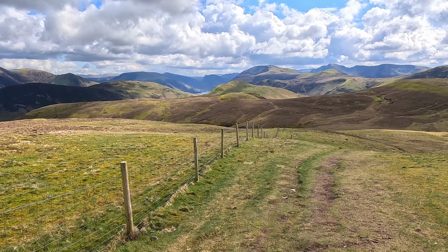So there's the gate I was talking about before that will take you to Gavel Fell. We're staying this side of the fence to head along the lovely ridge line.